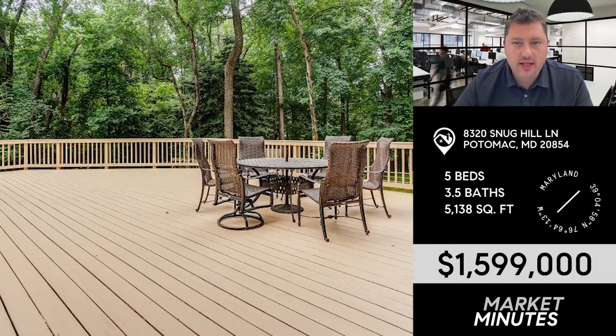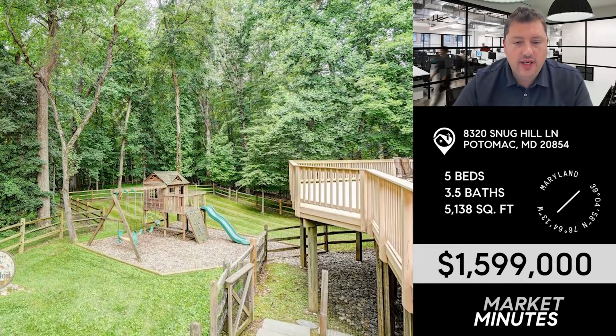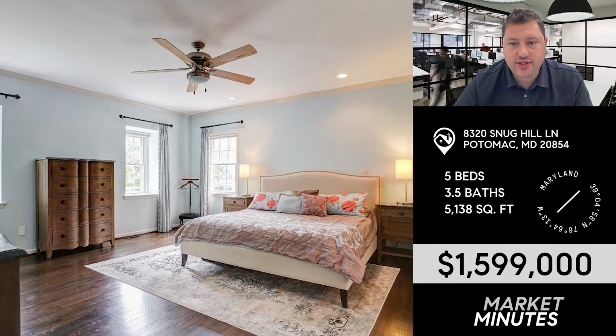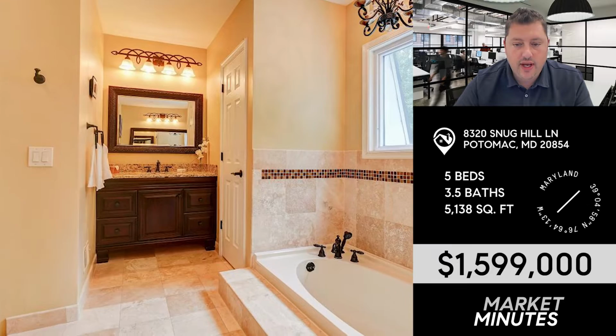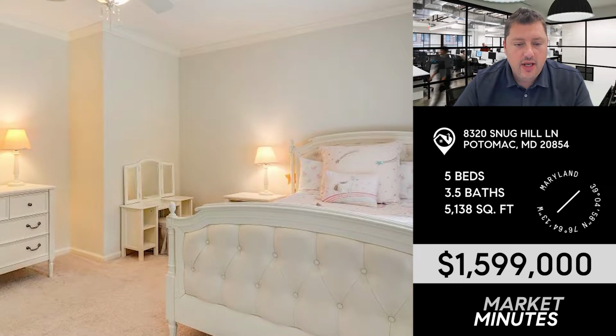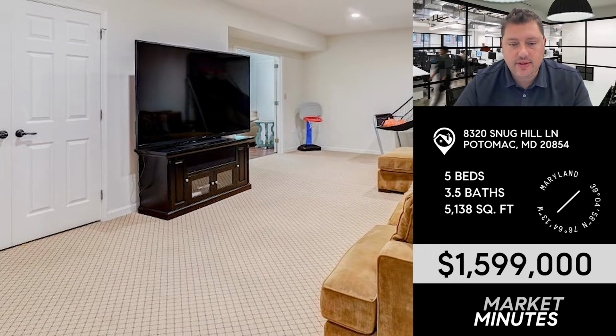Really digging the main level flow of this house. Upstairs, you've got a really nice size primary, great primary bath. Yes, it's travertine. It's a little bit of the older style, but it was not cheap and is really well done. Great secondary bedrooms and bathroom, and then even more great livable space down in the basement.